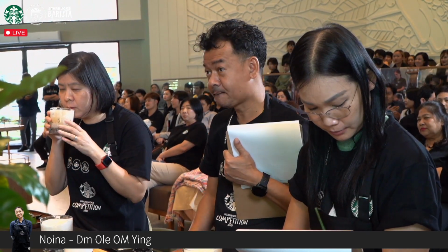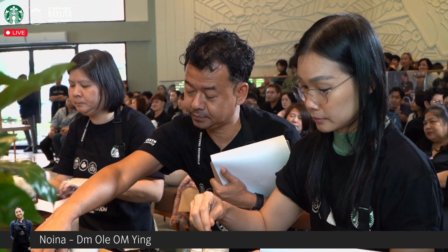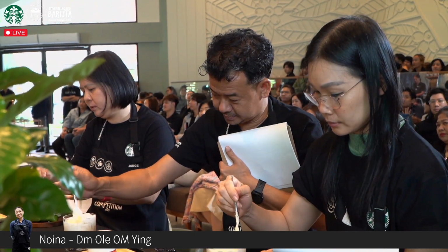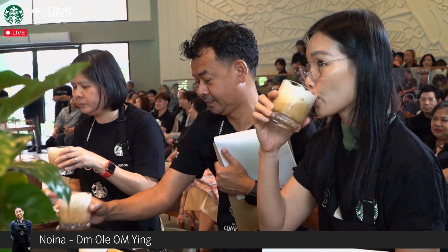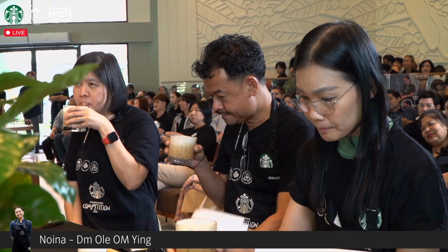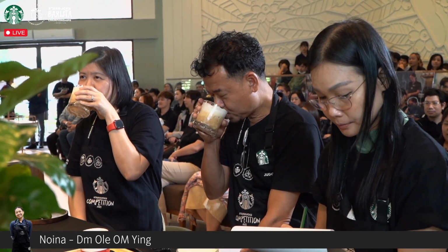Next, you can use the spoon, stir it together, and take another sip. In this sip, you will get a perfect blend of the coconut creamy foam with the rich espresso shot that has the sweetness of brown sugar syrup.